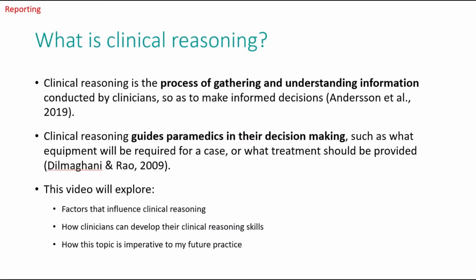So, what is clinical reasoning? Clinical reasoning is the process of gathering and understanding information conducted by clinicians so as to make informed decisions. As paramedics, clinical reasoning is imperative to our practice. Paramedics must make decisions from the moment that a case is dispatched, such as what equipment will be required, as well as the treatment regime. This video will explore factors that influence clinical reasoning and decision making and how we can improve in this area as clinicians.